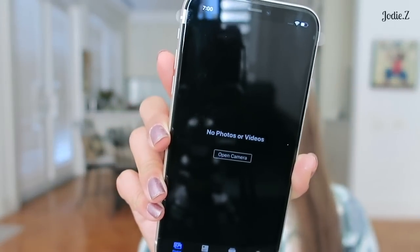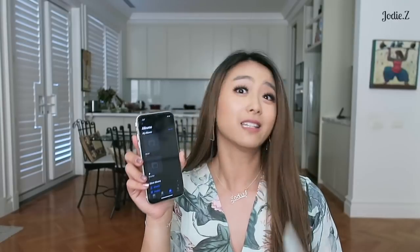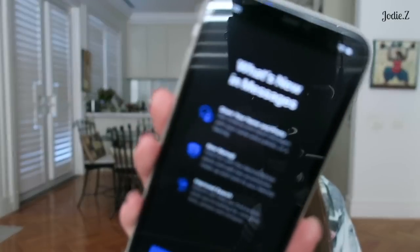It says there is no photos, which means none of it transferred over, which also means I need to plug this into my computer to sync up everything that I had before, which is slightly annoying, and I kind of thought that would happen. So let's just check messages.